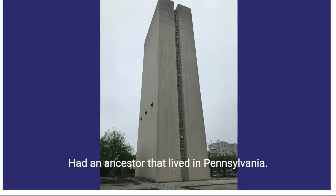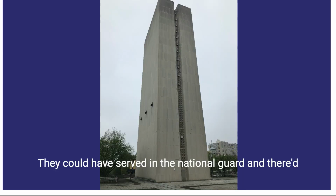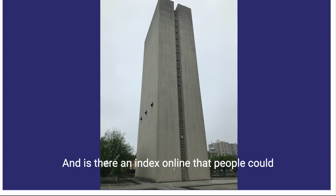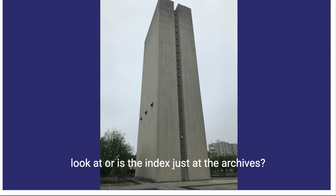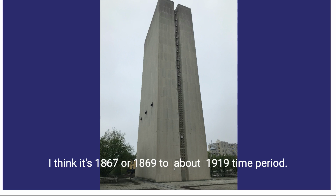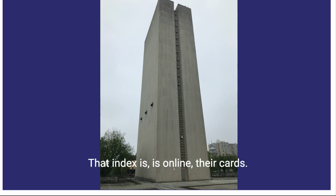Say you had an ancestor that lived in Pennsylvania. They could have served in the National Guard, and there'd be some records there that you'd want to research. And is there an index online that people could look at, or is the index just at the archives? It's both. There is an index online that you can access through our website, but that index covers from the National Guard's formation, I think it's 1867 or 1869, to about 1919. Okay. That index is online.